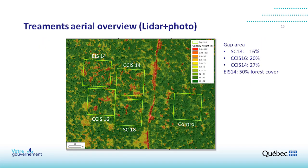This is an example of one block. I tried to show you the pattern of the treatment. The red portions are the gaps created in each treatment. So for the selection cutting, we have 15% of gap area. For the two other continuous cover treatments, we have 20 and 27% of gaps. And for the extended, this is a 50% forest cover.